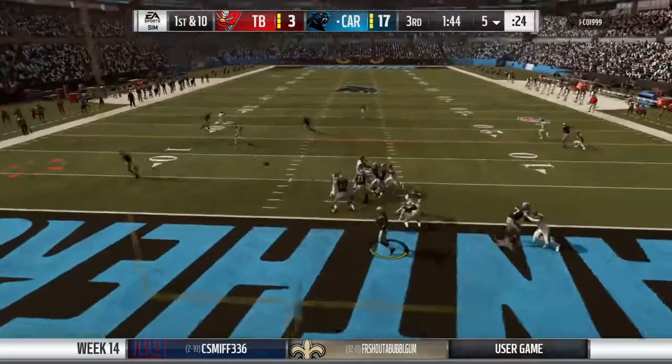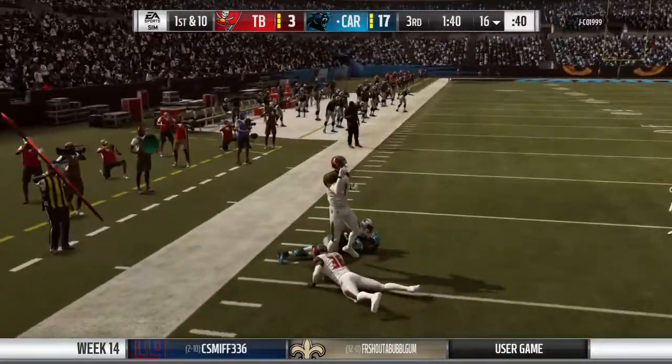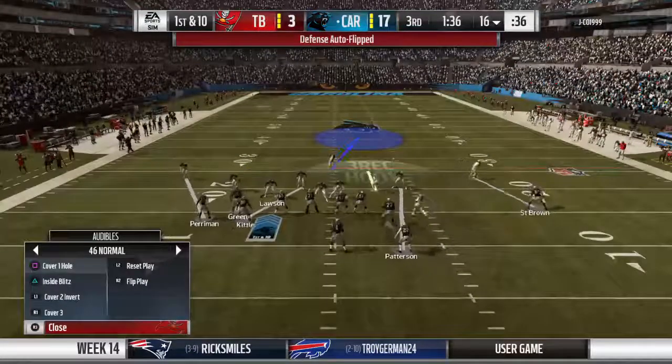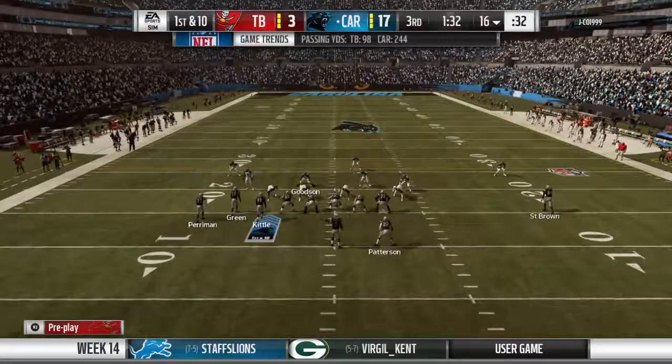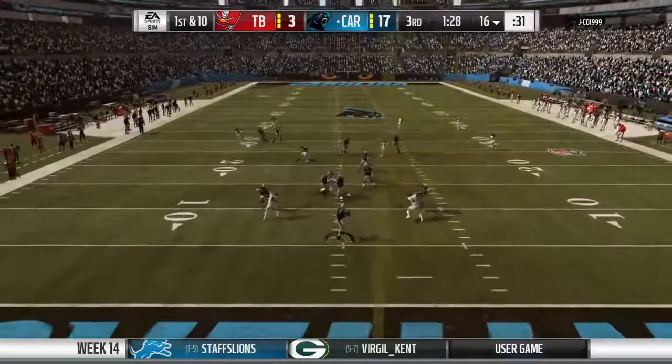They go back to the air here after the INT on the last drive. The tight end Kittle has it on the left side. And they'll get him down up past the 15. They needed some breathing room. He gave it to him. 11 yards and a 1st down. Now Newton on 1st down.